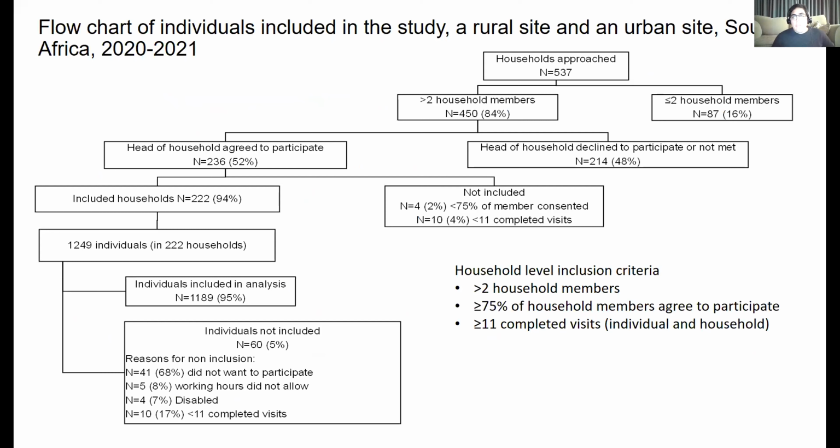Just one chart on the enrollment into the study. We approached 537 households. And then once we followed the inclusion criteria, which included that the house had to have more than 2 people in the house, because we were looking at transmission in the household, and that greater than or equal to 75% of people living in the house had to agree to participate in the study so that we could get a full understanding of the transmission in the household.